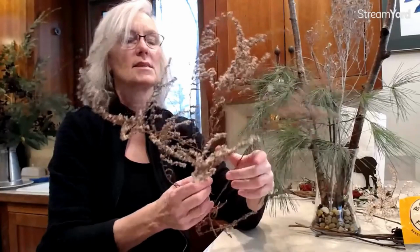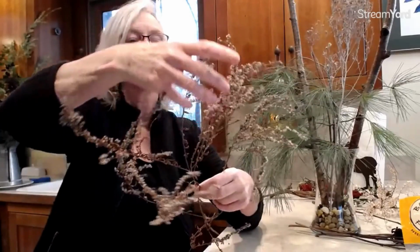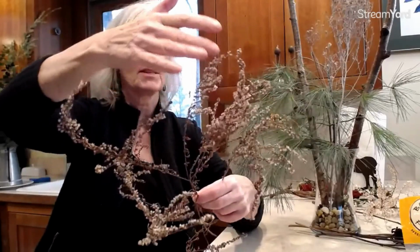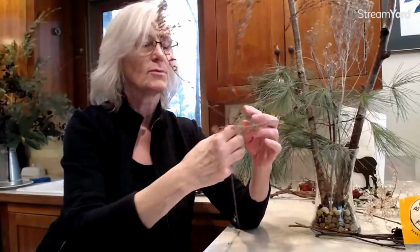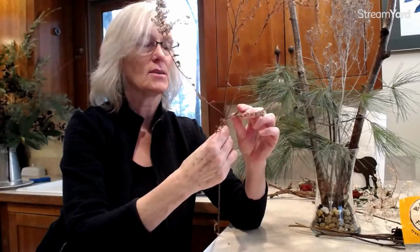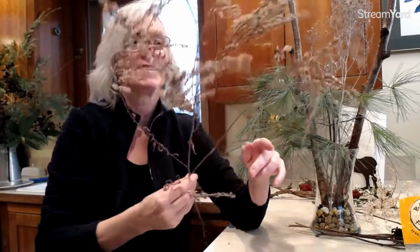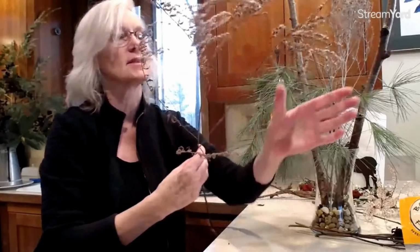Other things that I've used in the past, again, I just collected these. This is goldenrod. See how it's starting to put its little seeds out? Now it looks almost like it has snow on it. One recommendation I have is when you go out collecting, make sure when you're outside, strip off all these little dead plant leaves while you're outside, because it makes a giant mess inside.